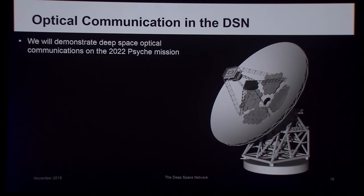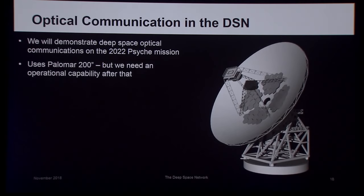We're actually going to be demonstrating this in deep space for the first time on the Psyche mission, which goes to the metal asteroid Psyche in the main belt, launches in 2022. It will carry a deep space optical communications terminal on it. For this demonstration, we're going to use the Palomar 200-inch optical telescope, the astronomy telescope, as a receiver. But we won't be able to do that afterward. We'll have demonstrated the technology, but to do this operationally, we can't keep borrowing somebody's optical telescope. We have to do something else.